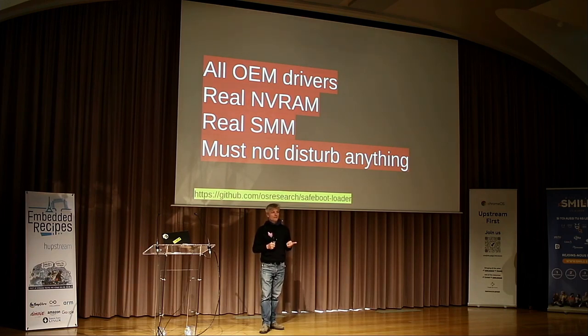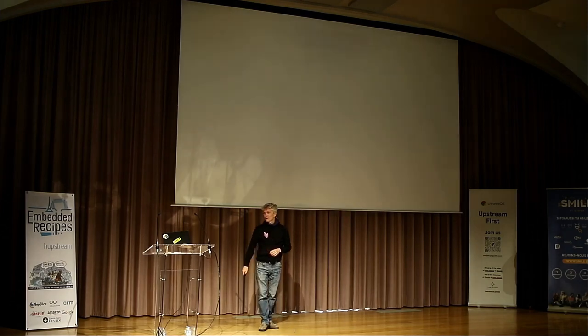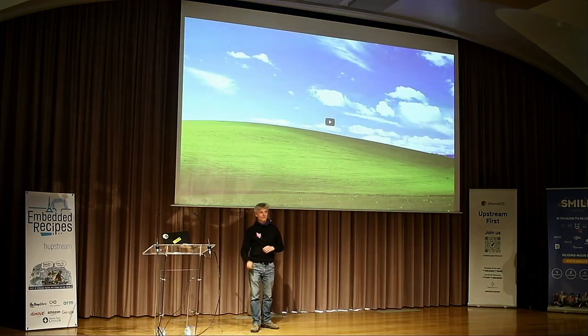The NVRAM that you get to modify is the real NVRAM because you're still talking to the real runtime services. The SMM handlers that are installed are the real SMM handlers, locked in SMRAM. The caveat is we can't disturb anything that UEFI thinks needs to be there; all of the structures that UEFI has created have to stay intact. So hopefully we can now just do a quick demo.